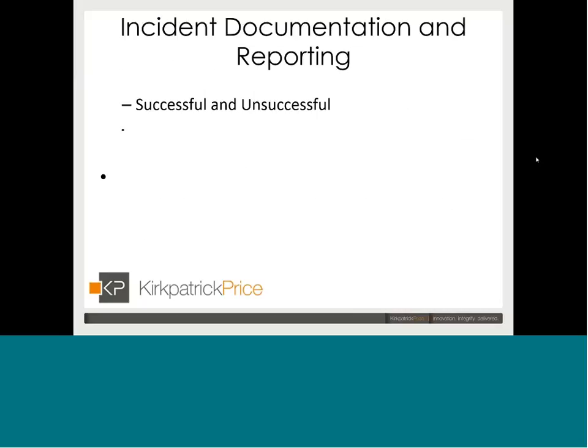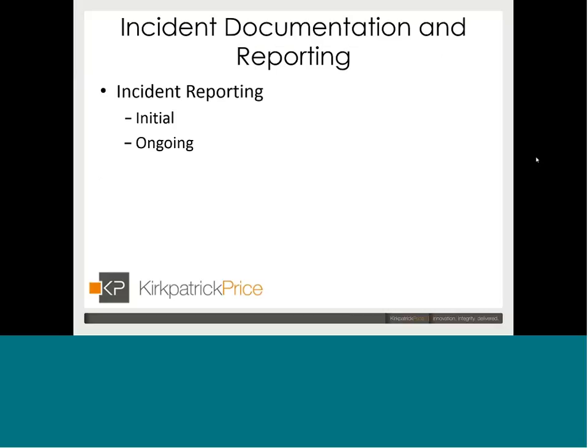The second issue that we're going to talk about is incident documentation and reporting. So this is broken up into 2 different sections. First, how often and to whom should incidents be reported? So initial reporting, and incident reporting should be considered in terms of initial, ongoing, and final.